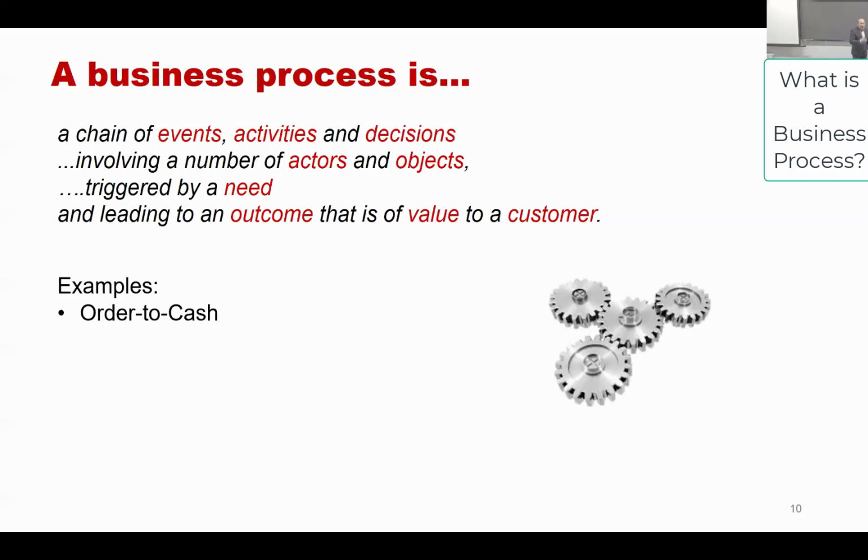A customer needs you to ship something, and then there's a customer, and at the end you deliver an outcome. In this case, the products have been delivered and the customer is happy. There is another process called purchase to pay, which starts from the moment you need a product and you send a purchase order to the moment that the purchase order is paid.